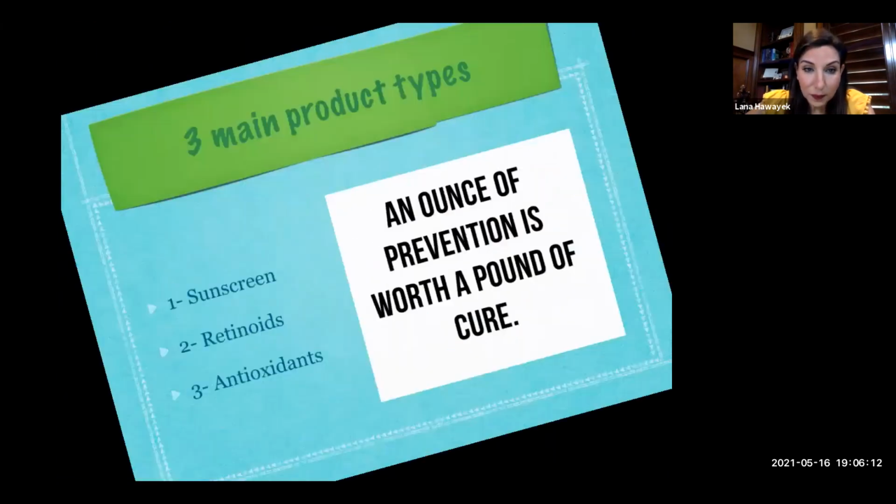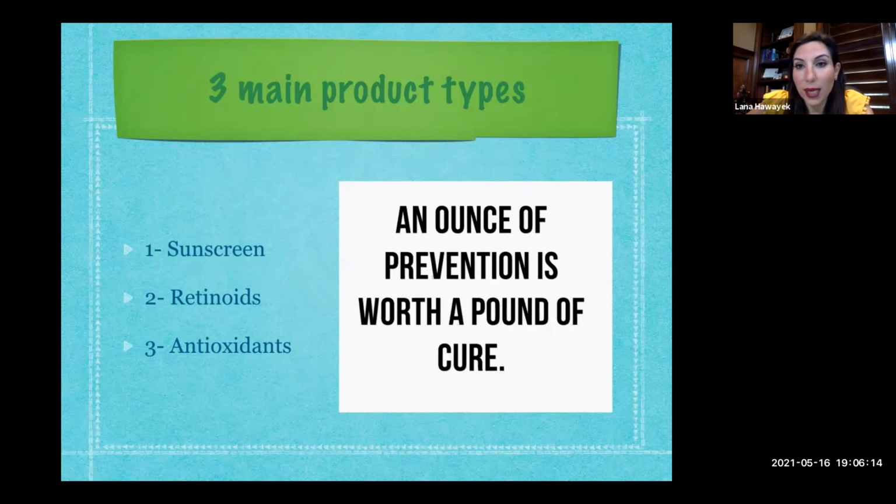And I usually mention three main product types. Number one, first and foremost, is sunscreen. So if somebody says, well, I want to put one thing on my skin, then it's sunscreen. The second is retinoids. The third is antioxidants. And I will talk briefly about each one.